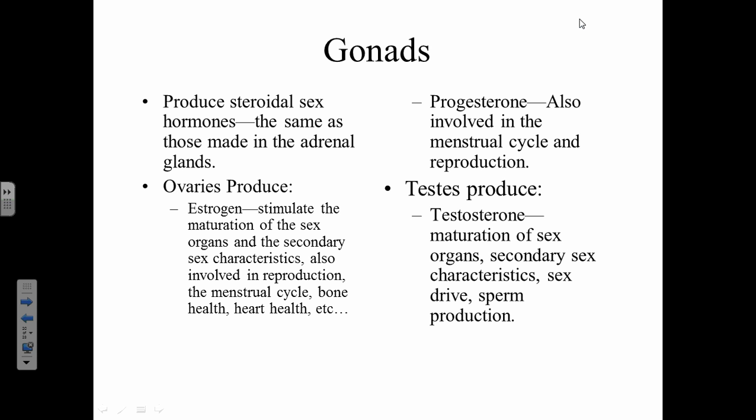Because us guys, our hearts are a lot bigger, a lot stronger. We can lose part of it, which is what a heart attack is, right? Part of it dies. And we can still be okay sometimes, because ours is bigger and it pumps harder. But you ladies, your heart's smaller, it doesn't pump quite as hard. You lose part of it, you're more likely to die. Also, women's risk of cancer goes way up after menopause, right? Estrogen is kind of a protective molecule for you ladies.